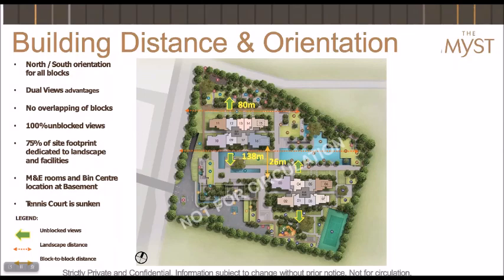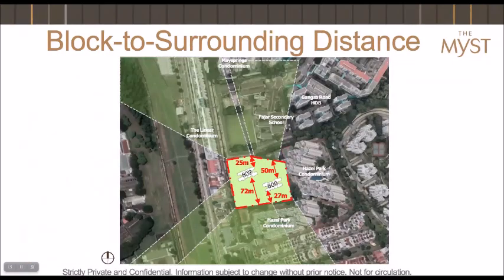The bin center is actually located at the basement. So don't worry when your buyer cannot see the bin center at the model, because it's hidden in the basement already. If you have been to the show flat, the tennis court is actually sunken. Sunken means that even the ground floor unit cannot see the tennis court. You cannot see the fence of the tennis court. So the architect did a very nice planning. You can't see people playing with ugly strokes.